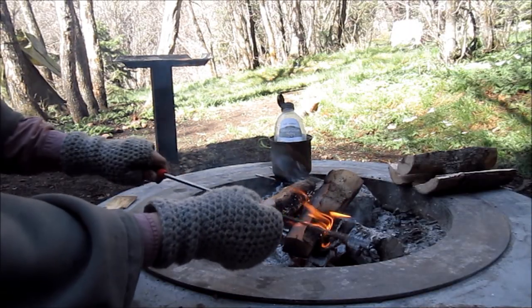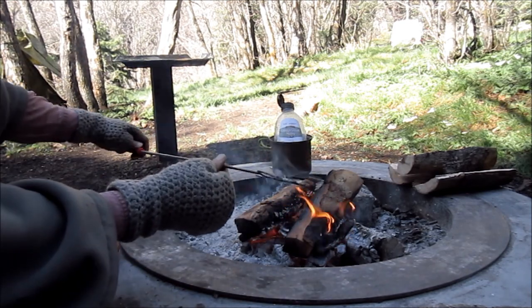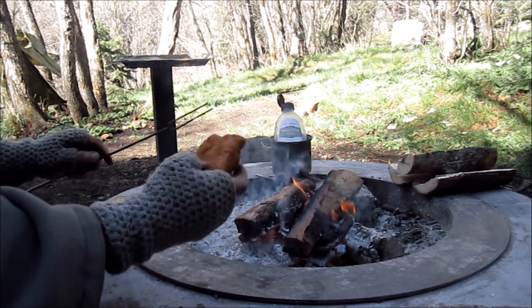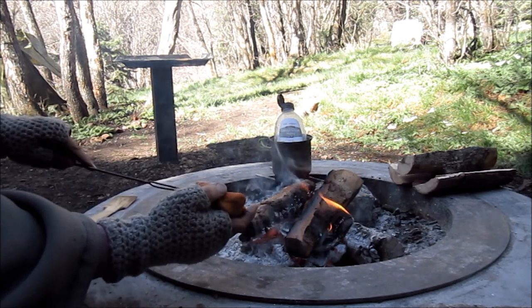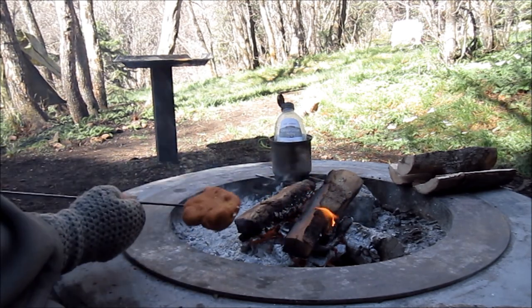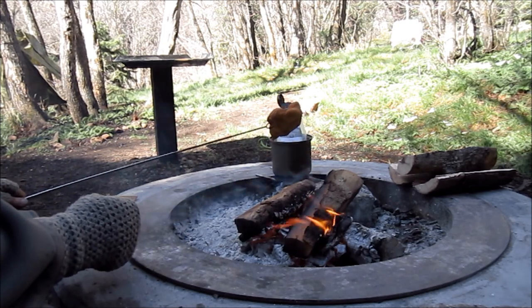So my kids got me one of these collapsible hot dog roasters for Christmas or birthday or something one year. It works really nice. We cooked some scones at the house the other night, and there's a few left over, four of them. So I brought them up here and I had two last night and saved a couple for breakfast.